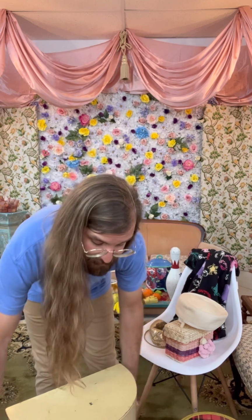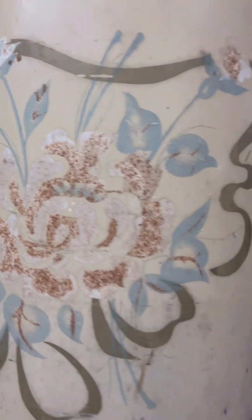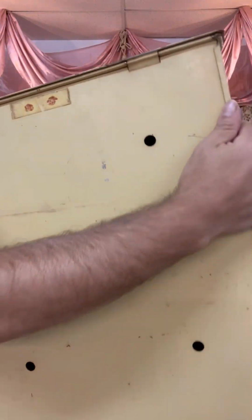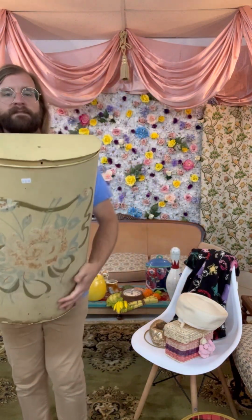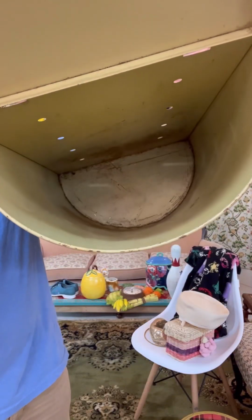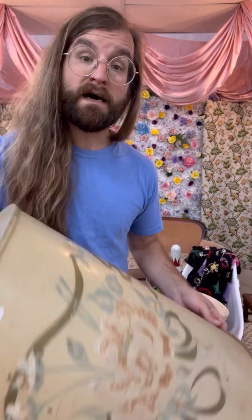You know the one. I also wanted to show you this guy because I just love it. It's a metal tin laundry basket. So here's the design. Super sweet, very farmhouse chic. Here's the back of it. So you can kind of get an idea of how large it is. Here's the inside. It's got a little lip right there that you can get your finger under. So there is the laundry basket. I'm asking 20 on it.